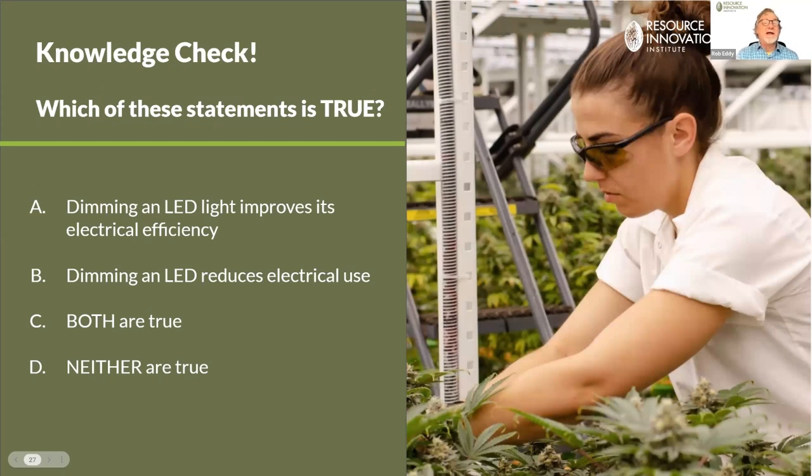Go ahead, Carmen. All right, so let me move my thing out of the way. Which of these statements is true? So now we're doing a knowledge check, okay? Dimming an LED light improves its electrical efficiency. Dimming an LED reduces electrical use. Both are true, neither are true. If you can answer that, and meanwhile, we'll get over to Mike and let him do his case study.